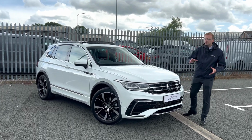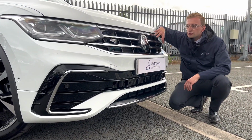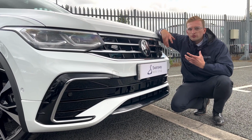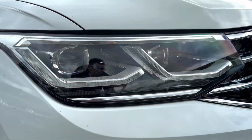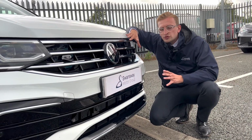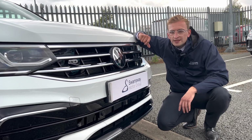And this is also the R Line, so it's got some nice exterior accents, such as the gloss black found on the lower bumper and the chrome accents too found within the grille. It really does give that powerful SUV look. Additionally, this is also optioned with the incredible IQ LED matrix headlight unit, which provides ultimate visibility throughout a wide range of driving conditions, and it splits the main beam around passers-by, so it makes driving really easy.